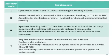Let us quickly revise through the different biosafety levels and their requirements. Biosafety level 1 requires open bench work, PPE as per need, and good microbiological techniques. Biosafety level 2 requires access limited to laboratory personnel, PPE like lab coat and gloves, specimen handling in a class 2A biosafety cabinet, autoclave for sterilization of waste, and material for disposal stored and handled carefully.